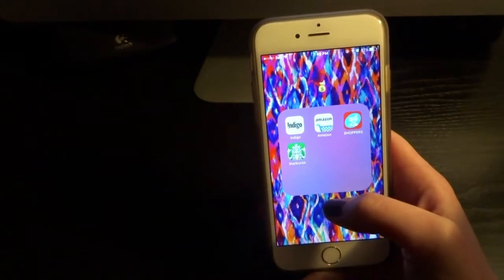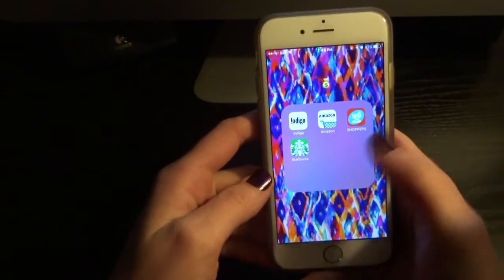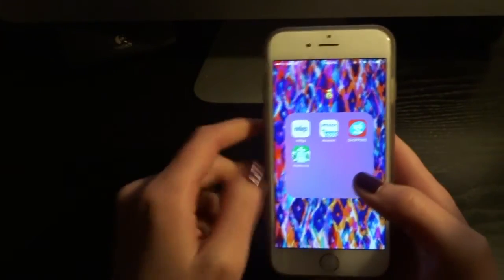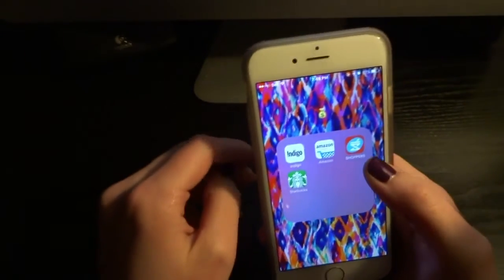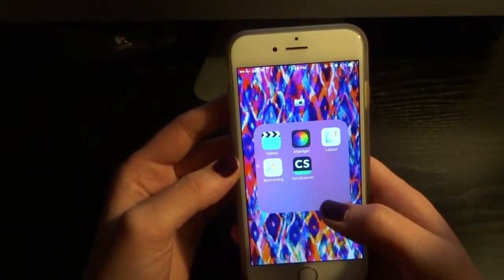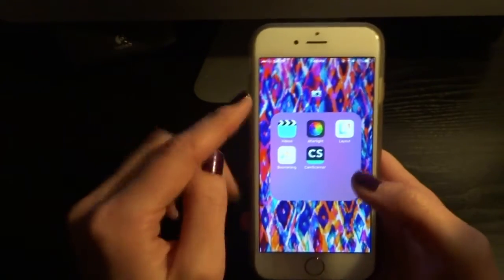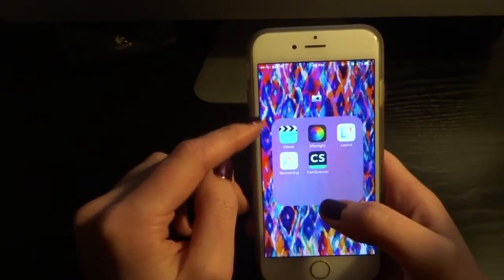And then I just have this kind of shopping app here with Indigo, Amazon, Shoppers, and Starbucks. Basically you can just buy stuff right from the app, and Shoppers is a Canadian store, kind of like Walgreens. And then I have this folder here, and this one just has some camera and video stuff, so just the videos I have on my phone are in here.